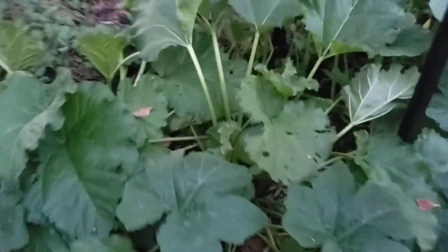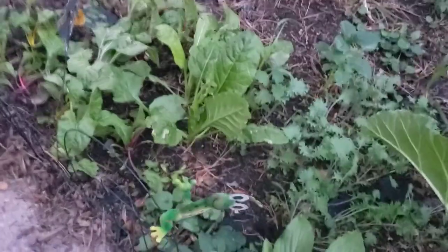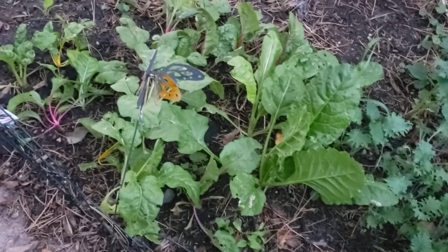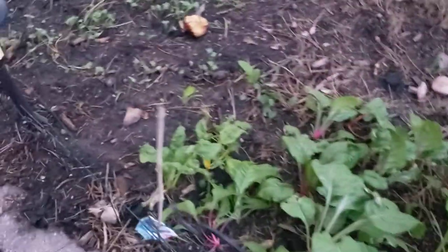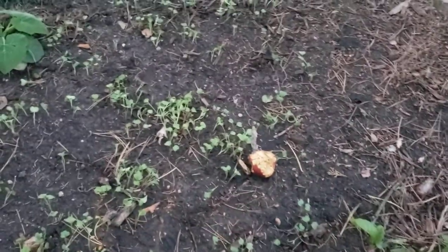Our rhubarb has just gone crazy with growth. The stalks are amazing size now, and so is our Swiss chard. Our Swiss chard has really started picking up and growing like crazy in the last few days. So is our Russian kale. It's in here. And all of our radishes came up. We had a squirrel come over and drop an apple over there, but all of our radishes have come up, and hopefully we'll get some radishes out of this.